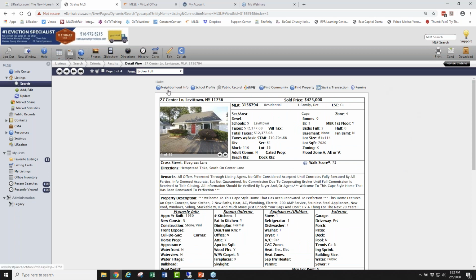I want to point out, as I'm looking through these, the links at the top can be really, really helpful. Neighborhood info and school profile, those are outside companies that give us some detail. The public record would let me see ownership information. It comes from Nassau County. If you're looking in Suffolk, it's Suffolk County. If you're looking in New York City, it would be the New York City database, okay?